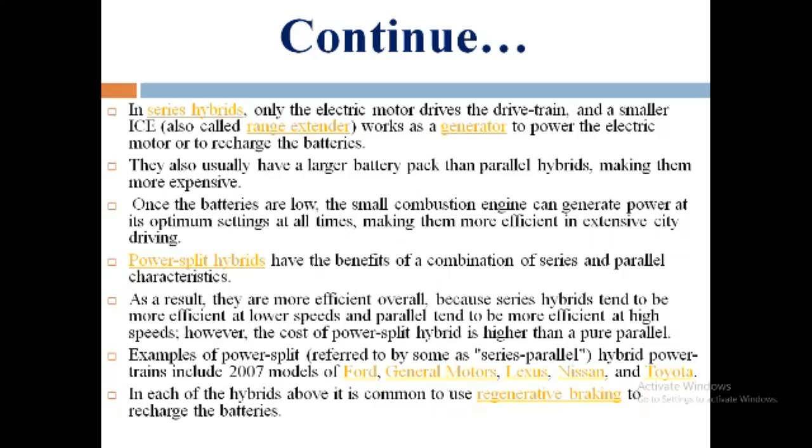Power split hybrids have the benefits of a combination of series and parallel characteristics. As a result, they are more efficient overall because series hybrids tend to be more efficient at lower speeds and parallel tend to be more efficient at high speeds. However, the cost of a power split hybrid is higher than a pure parallel.